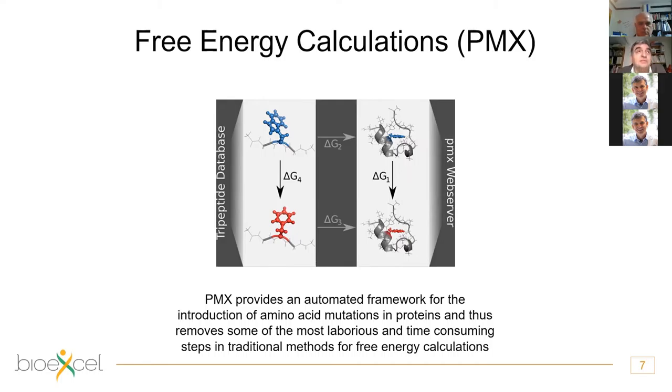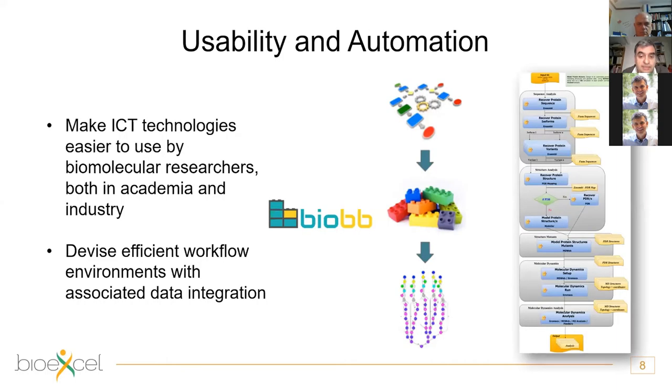This is of main importance, for instance, in drug design, where you are basically trying to predict the activity of a new drug or new molecule before that molecule actually exists in the market. These are the main codes we are using in BioExcel. But as I said, there is a second pillar that is usability. And for that, we are contributing, I would say, to change a little bit the way all these codes are normally used.